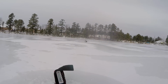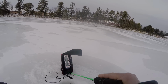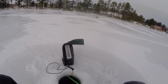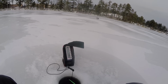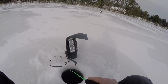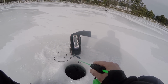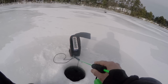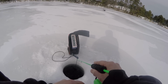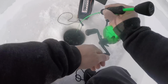I wonder if it's still 11 feet over in that last hole. We just got two bluegill here. Oh. Go back down. Is that a fish? Yes, it is. It's on me. Yep, it's got him. It's big.